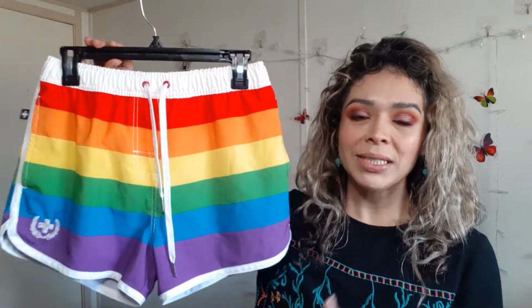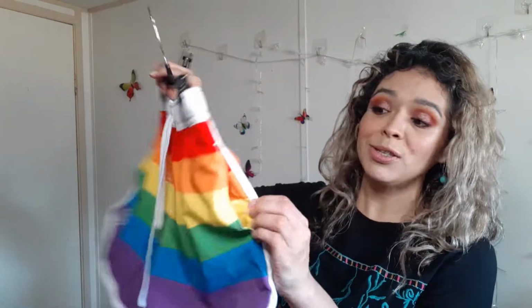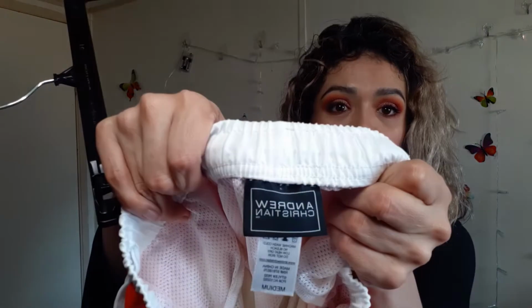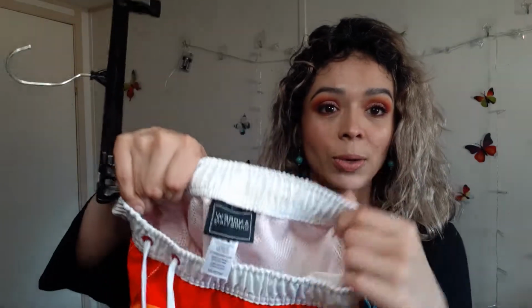Next, we have another, well, I guess this wasn't really vacation except for the print, but this is perfect for vacation, the beach, the lake, anything swimming, and these are gorgeous. These swim trunks do have pockets and they are very high quality, and they're by Andrew Christian. There's the tag right there. You can see the mesh inside, and these are a size medium.